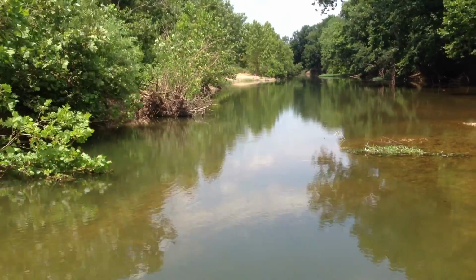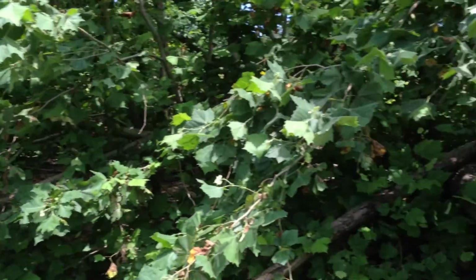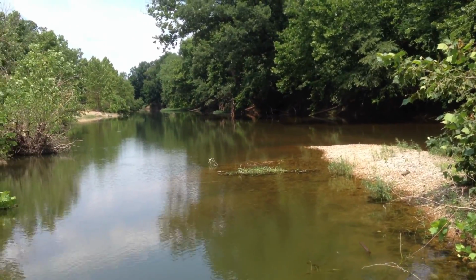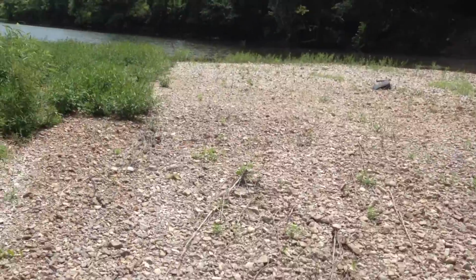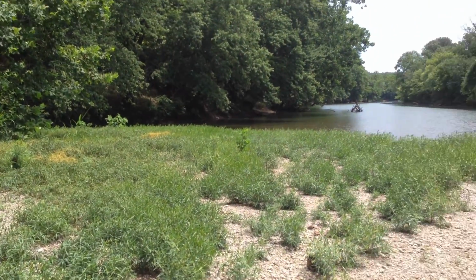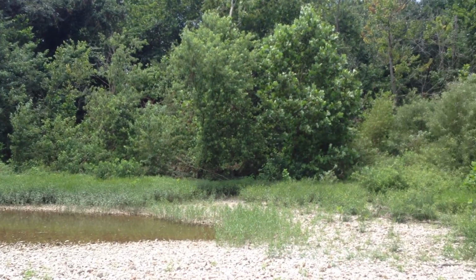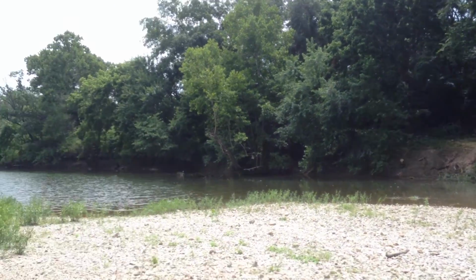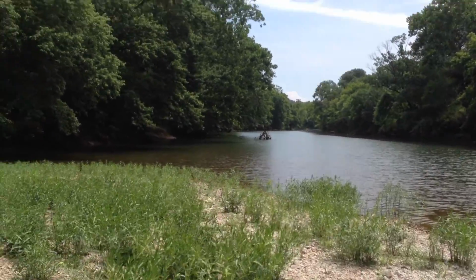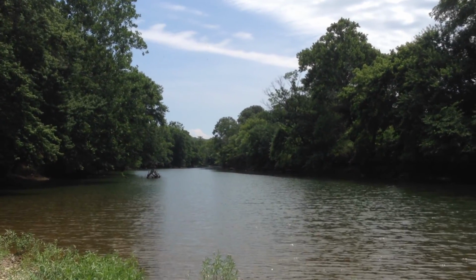Nice little school of fish there. So the property boundary is actually a little further down on the left. You own this whole gravel bar. That's part of the property. Saw a large fish jump down there. Really amazing property. I love it down here. Camp, fish, build a cabin. Fantastic. 10.07 acres on the Gasconade River.